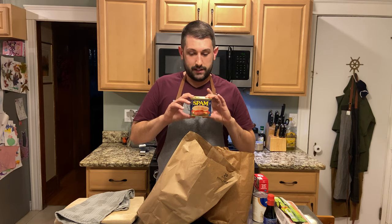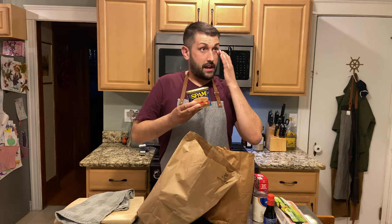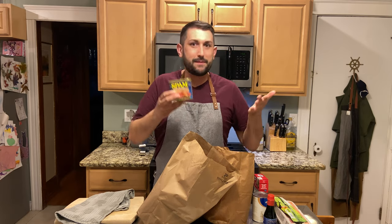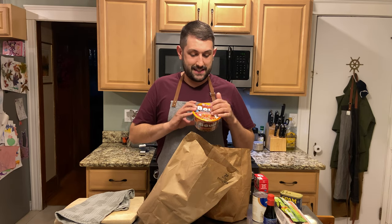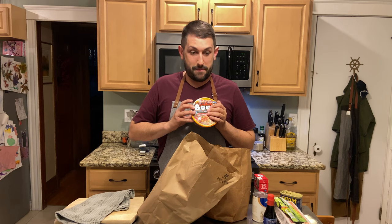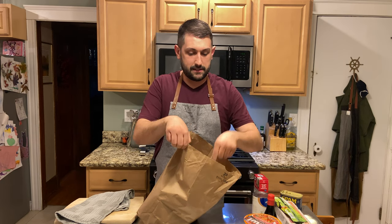Spam. I've never had Spam before, and I've never cooked with Spam before, but I've seen it cooked with, and I thought I could do that. I could do something with Spam. Basically a ramen bowl. I'm gonna try and use the vegetables and the seasoning packet from this. So that was the first place, or one of the places.